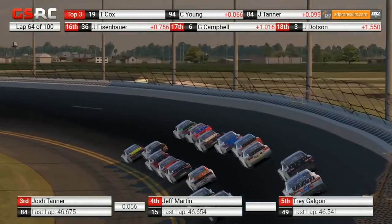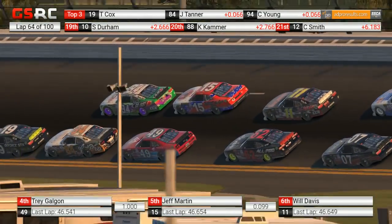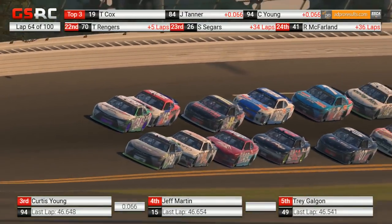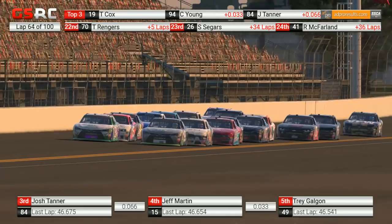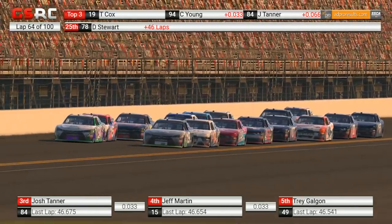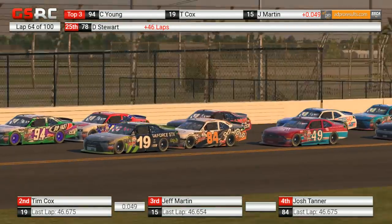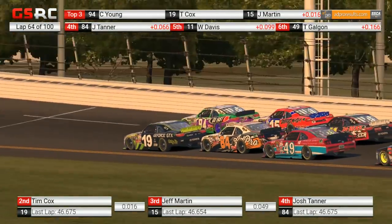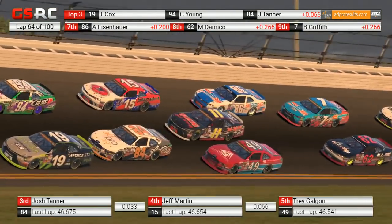And Sean, conspicuous by his absence is the driver that was our leader. Remember the 19 car? Is that was the number? No, that's Tim Cox. Who am I thinking about that has disappeared now? If I can find my timing and score. Gerald Campbell, the 6. No, it's... Oh.